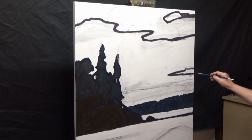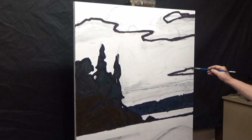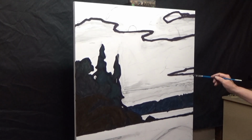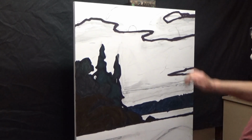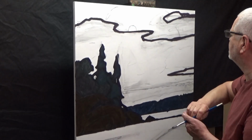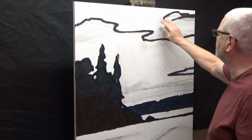Not extremely dark values in the sky. Even the darkest values in the sky will be much lighter than any that are below here. Okay. There, that takes care of my edges. Now I'm going to be able to paint with oil. Once I let it sit for a little bit, I'll be able to paint above and below, within and without these lines, without contaminating my brush of cleaner colors, especially up here.